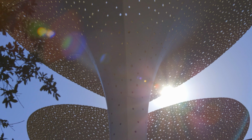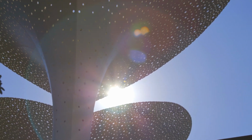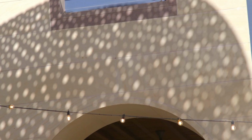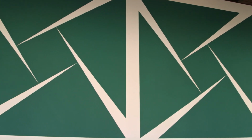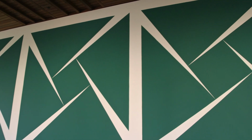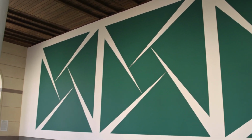Another feature are the petals that are right behind us that serve multiple roles, very purposefully thinking about shade. We're in a very hot place, and they create this kind of dappled light during the day and actually cool the area. One of the key features is this extraordinary mural by Carmen Herrera, called Verde que te quiero verde, and it is her most monumental mural, and we're delighted to be able to have this moody patio flanked by Carmen's work.